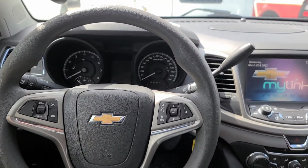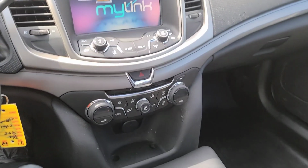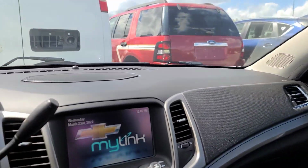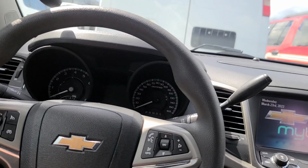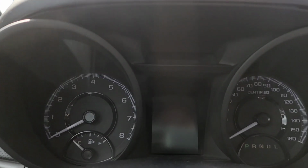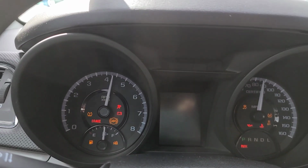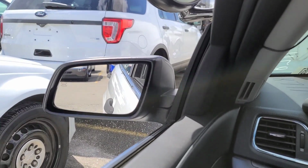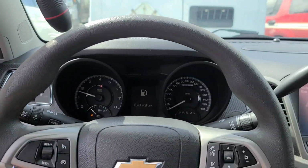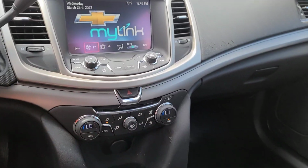I am in a very unique car right now. This is the Chevy Caprice cop car. Okay? I'm assuming with the 6-liter engine, I believe. 83,000 miles. I'm assuming that's the motor in it, the 6-liter. Isn't that what they run in these things?